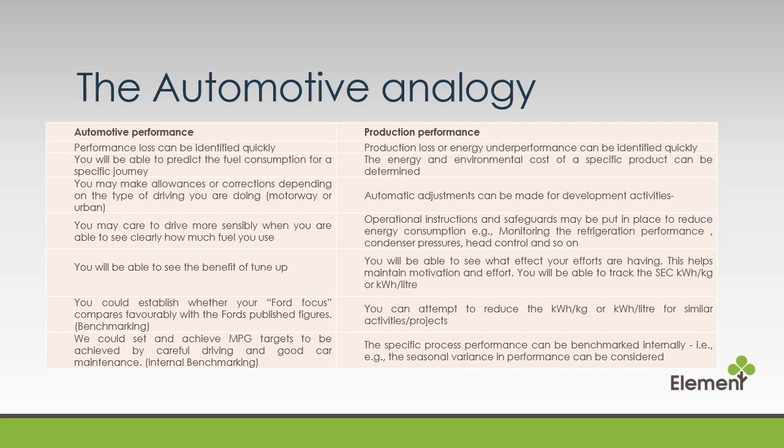You may, of course, care to drive more sensibly when you're able to understand clearly how much fuel you're using. And once again, there is a parallel to a business that can be drawn here where we might choose to operate equipment more optimally if we could see how much energy, cost, and carbon was associated with that operation.